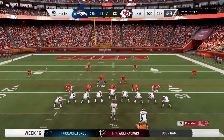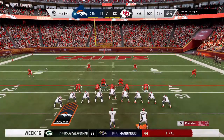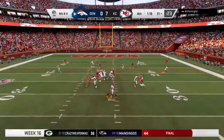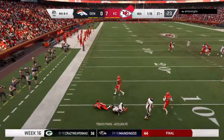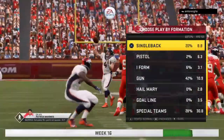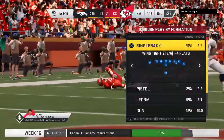Down 7, and they've got to go for it here on fourth down. They'll try and throw for it with Wilson. And, oh, a crusher there as it's intercepted. Picked by Kendall Fuller. And a big turnover there as his guys will get the football back.